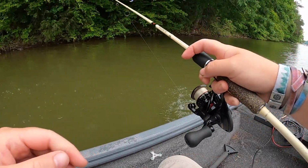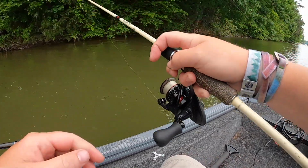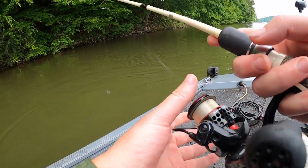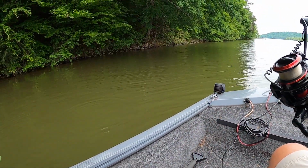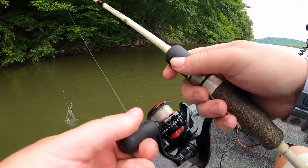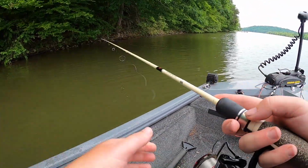Oh, what was that? Something came up and grabbed that thing. God, what was that? Looked like a giant skipjack. I don't know what that was. Smashed that thing right by the boat. Dang, what was that?